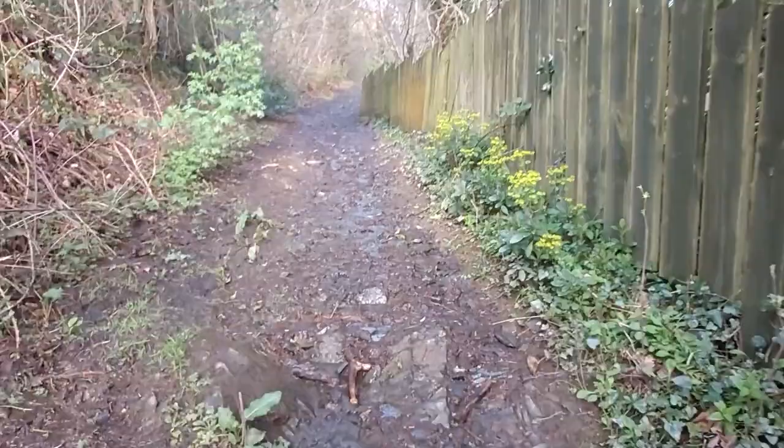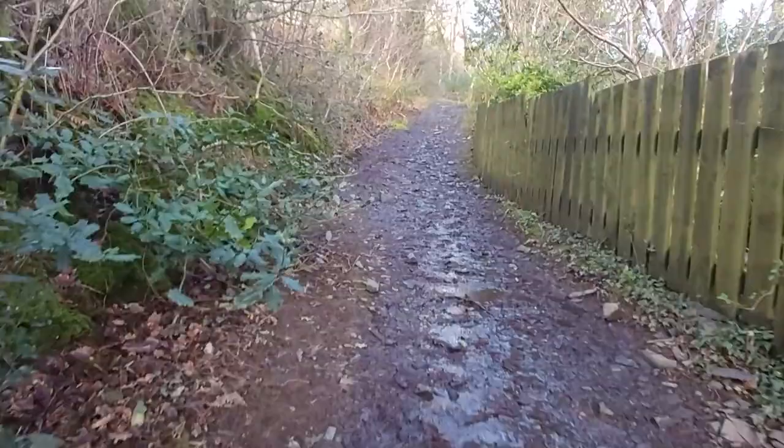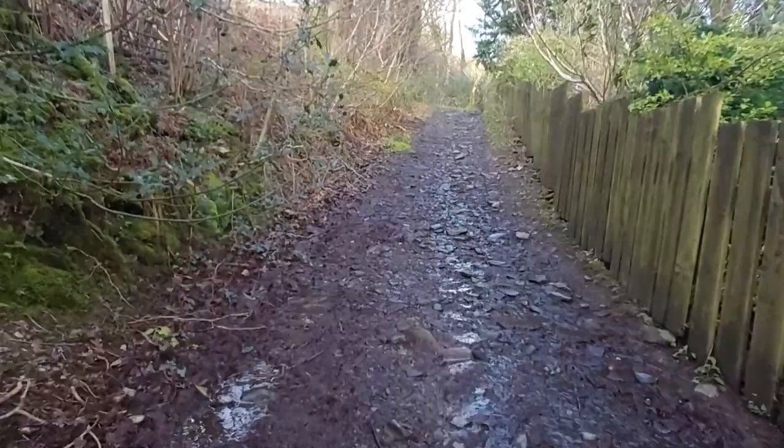Making choices, working out problems, looking after yourself. Oh, and by the way, we're coming back down this path later on as well, so we know what to expect on the way back down.